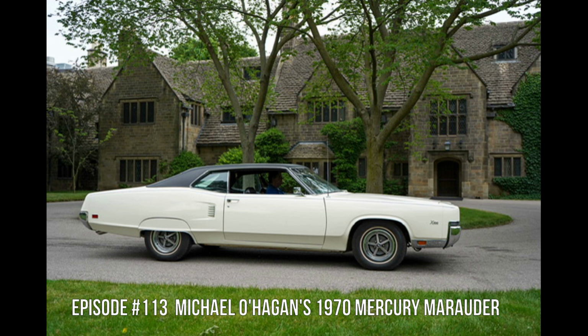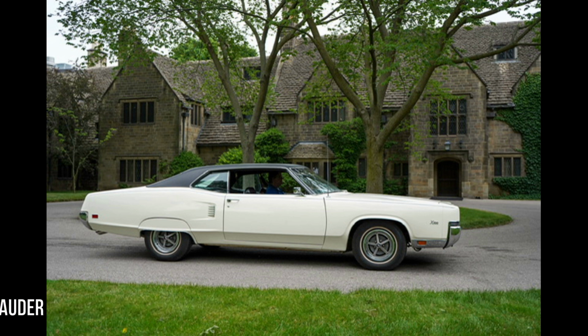Today we're bringing you another fantastic feature car, one you rarely see, and when you do, it's always interesting. We're bringing you a 1970 Mercury Marauder that belongs to Mike O'Hagan, who resides in Michigan. We met Mike at the International Mercury Owners Association annual get-together held in the Denver area this past June. We also have a Mercury and are originally from the Denver area, so we made it a priority to attend this well-organized and fun event.